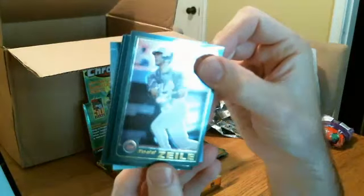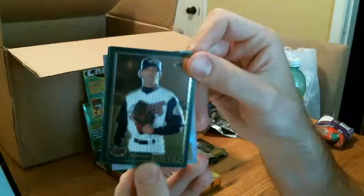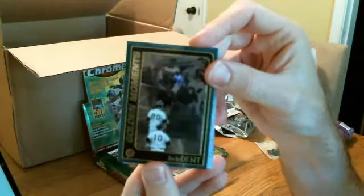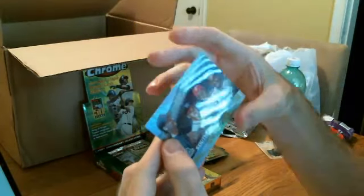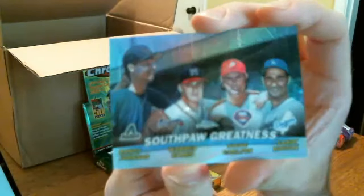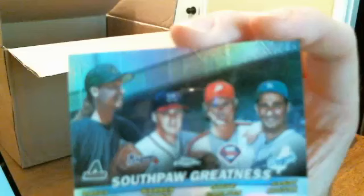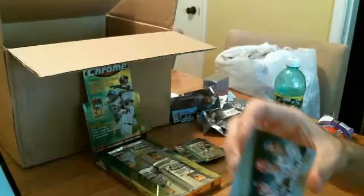Todd Zeile starts it off with Ramon Ortiz. I miss those Angels uniforms. They're so terrible. Bucky Dent, Golden Moments. And a nice looking Southpaw Greatness multi-team card. So, of course, as usual, this will go to the majority team slot holder. So if someone has two team slots on this card, they'll go to that person. Otherwise, I will randomly... Come on, camera, focus on the card. Well, you saw it, right?